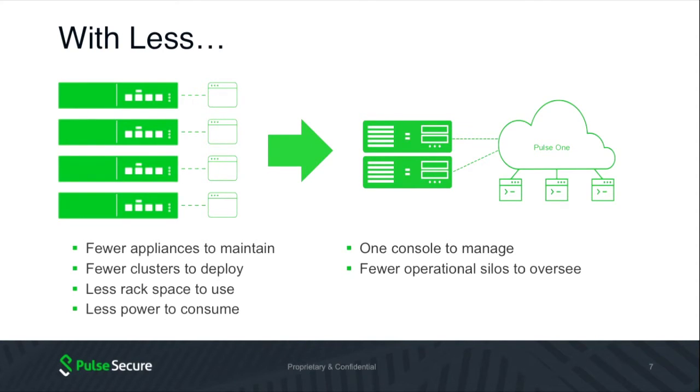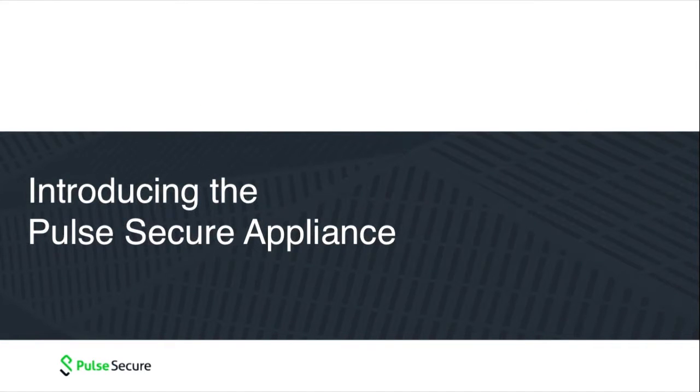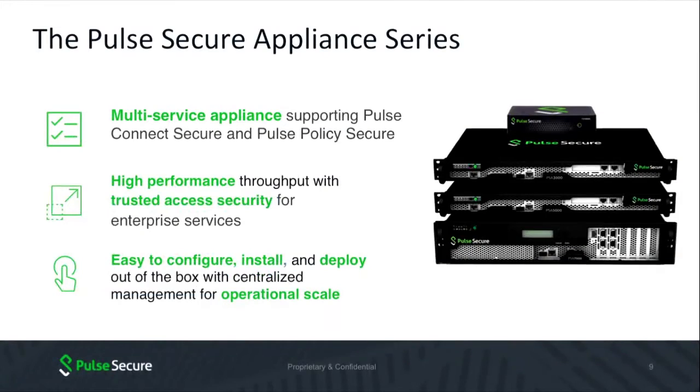So what we're ready to do now is dive into the Pulse Secure Appliance. And to do that, I'm going to bring on Asher, who's going to talk about the details of the platform and what it means for your network. Excellent. Thank you, Dan. So as Dan stated, we know that the trend is towards more, right?